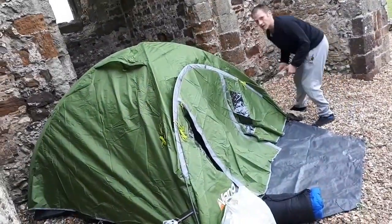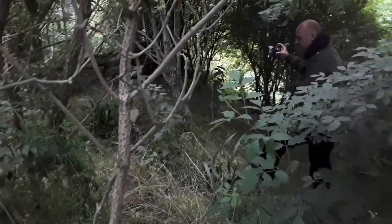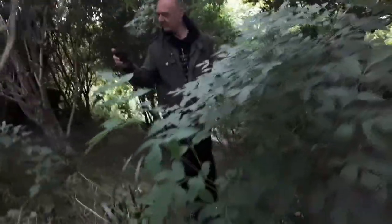Hello, anybody home? All right, guys, here we are at the top of the burial mound. Can you imagine, this is where literally thousands of dead bodies are under this.